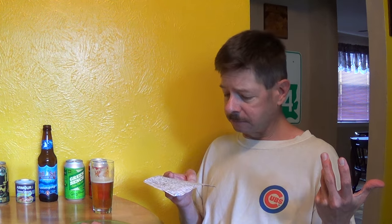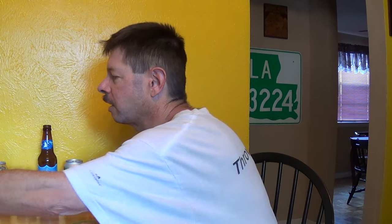Two-row pale barley malt and crystal hops, from what I got off the website. No score on Beer Advocate. RateBeer's giving it 51 out of 100, 32 out of 100 for the style. They don't like it. I don't see what's wrong with this. There's a lot right with it. It's not boring. It's not dull. It's not ho-hum.